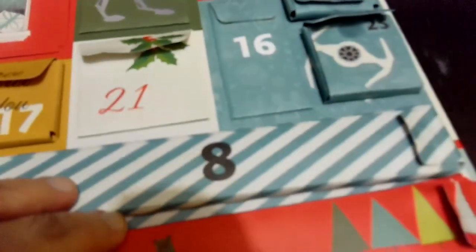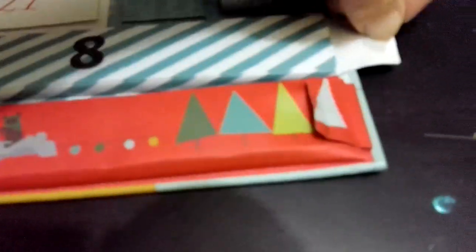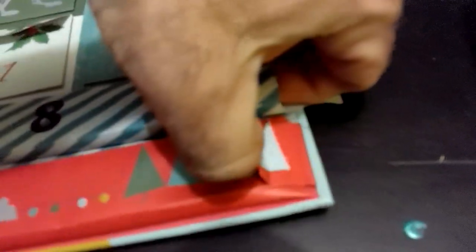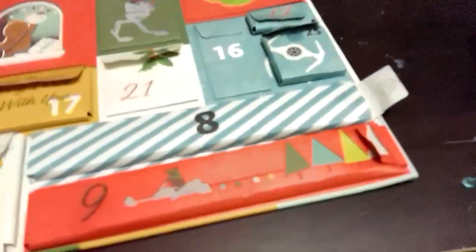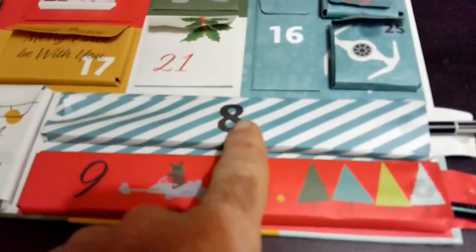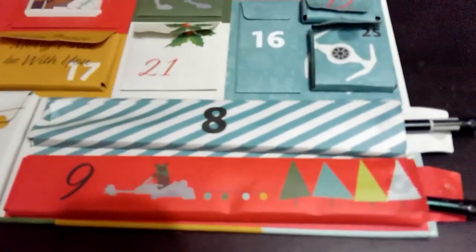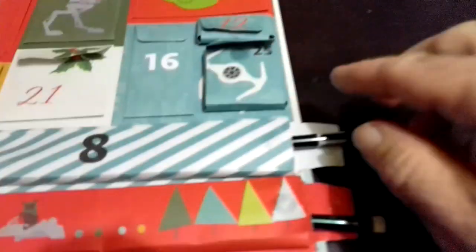Number eight. Huh. It's one of these long ones down here. So what is in number 8? Okay, I'm going to have to put the camera down for this. Hold on, I'll be right back. Okay, so number 8, and a little spoiler alert for number 9, which is right here. These were so far in there, I could not get them out.